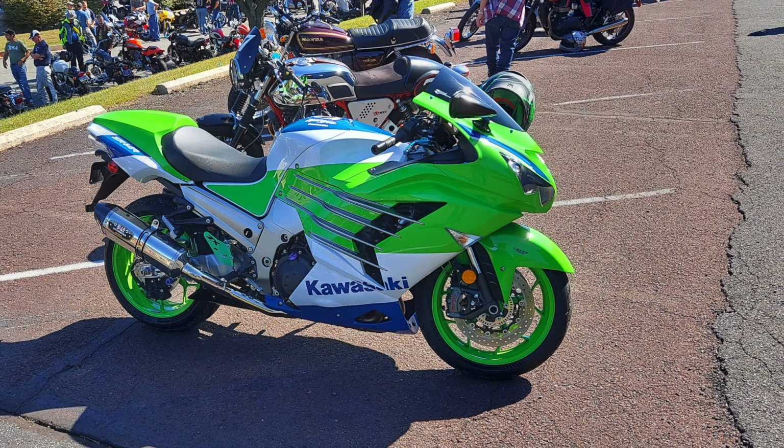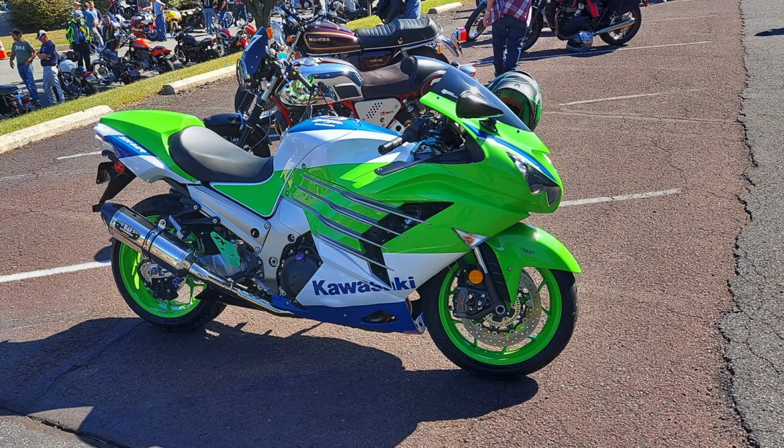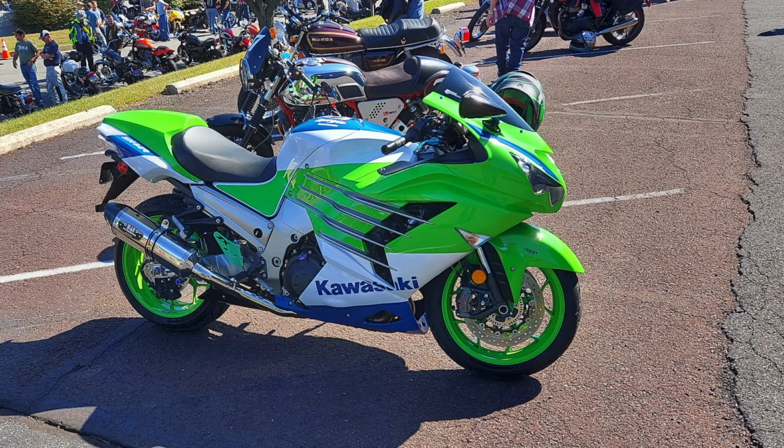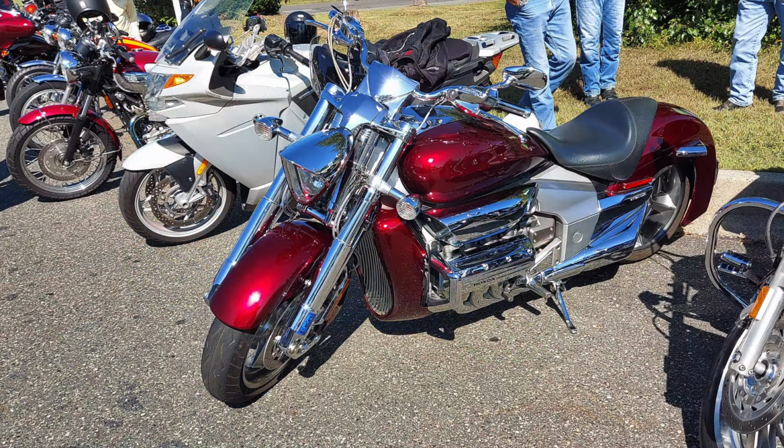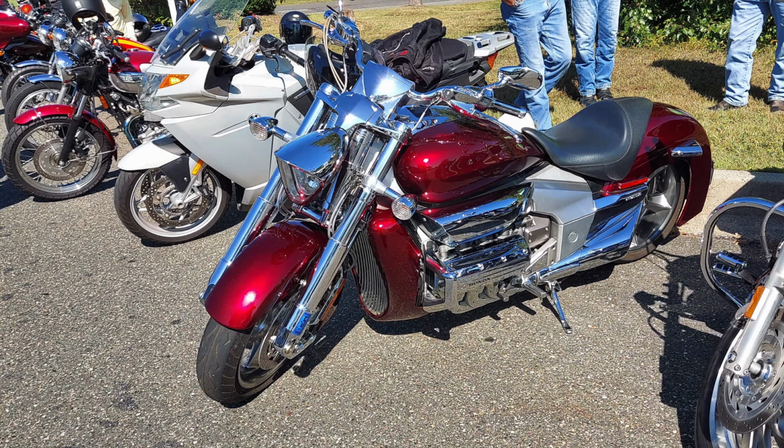This is a modern Kawasaki ZX14, and I think it's so cool that Kawasaki did the throwback livery on this machine. Moving on to the Hondas at the show, we have this very unique looking factory custom from Honda.